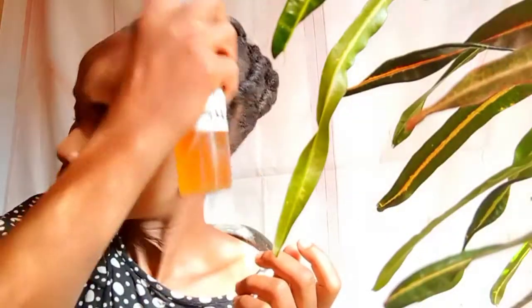So make sure that you label your product, because if you have many sprays, it will be difficult, and you have to make sure that you preserve it. So I preserved it with a natural preservative. I don't want to discard it after 4 days. If you don't have a preservative, you can store it in the fridge for 5 days.